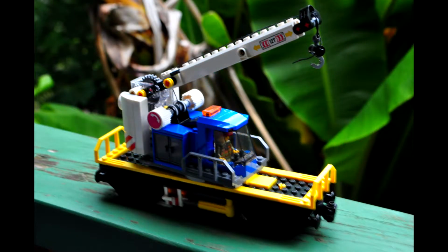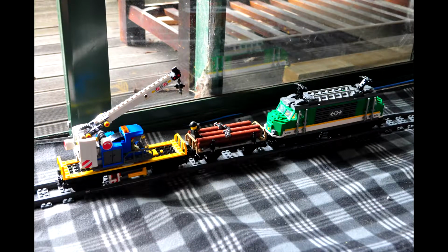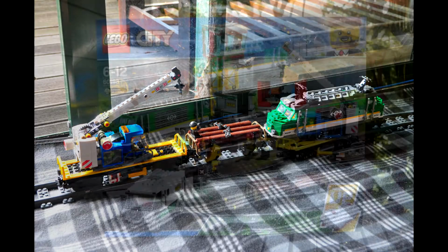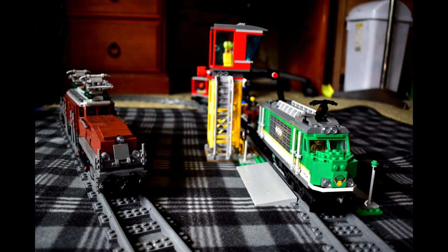But I don't like that crane at all, especially since it was a right faff trying to tie a knot for the little string that acts as a cable. The set also takes 10 AAA batteries, with 4 in the controller and 6 in the locomotive.